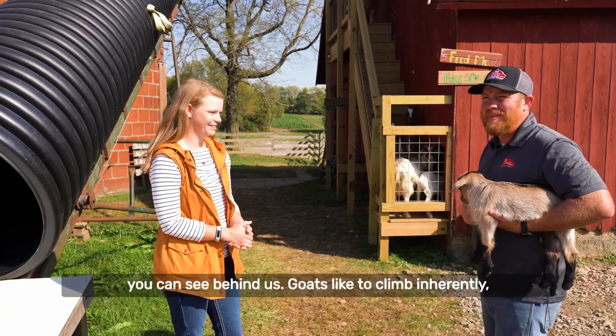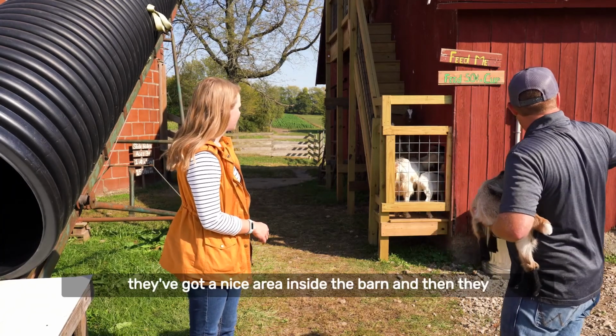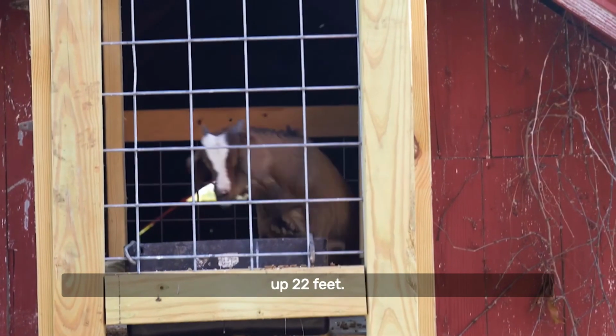Goats like to climb inherently, so we built them something to climb on. So you see our goat staircase. They've got a nice area inside the barn, and then they can come through and go up a staircase that actually goes up 22 feet.